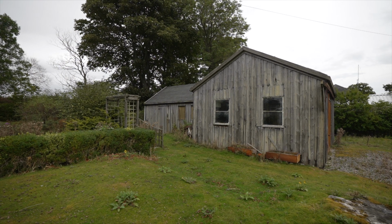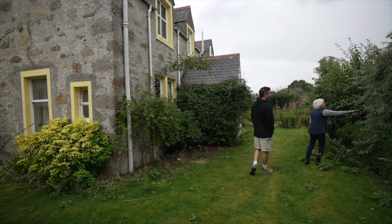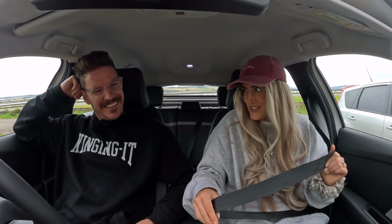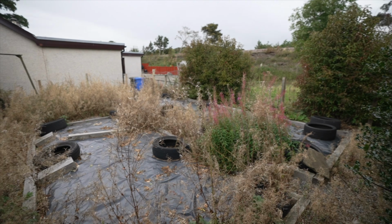In the back garden, there was an old garage and a World War bunker, which would make an epic cinema room. The garden itself was relatively small and the train track was a little bit too close for comfort. What did you think? It's amazing. There's so much potential. That massive outbuilding could be a gym and a garage. There's room for custard. There's a veg patch. So there are the pros, but it's on the main road. And there's a train that goes right past the house, which is quite loud.